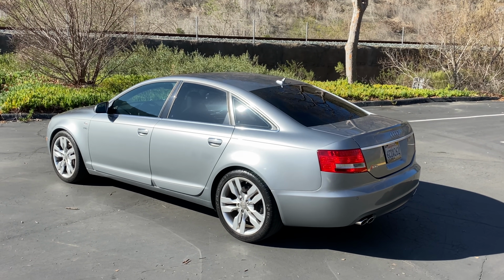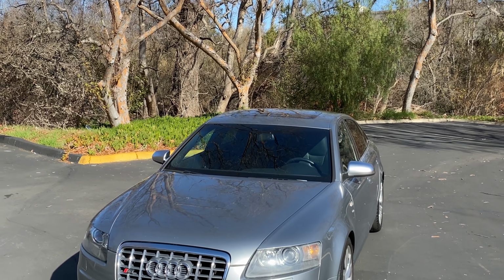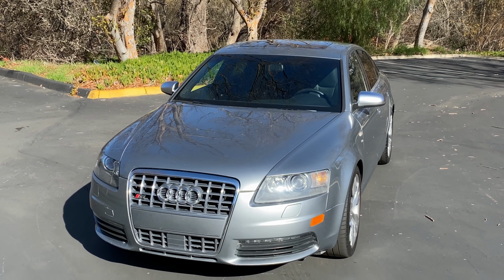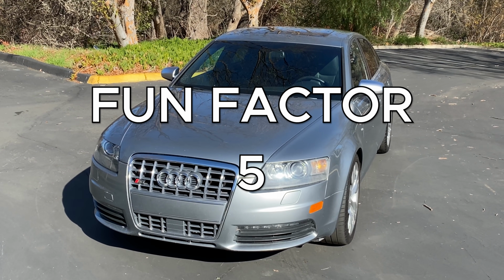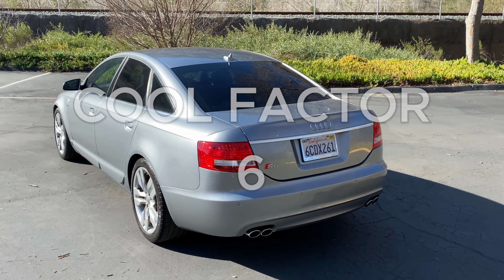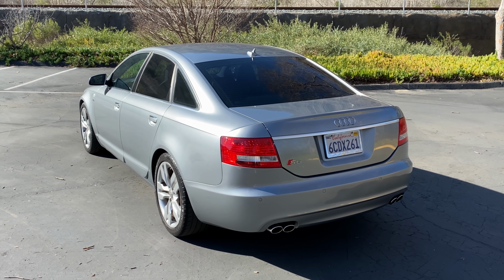Fun factor is fine, acceleration isn't as lightning fast as modern performance sedans, and the driving experience is a bit dulled by somewhat neutral steering and a slow-ish transmission, and it gets a 5 out of 10. Cool factor, however, is better: a luxury sports sedan with a Lambo V10, how insane, and it gets a 6 out of 10, for a total weekend score of 28 out of 50.